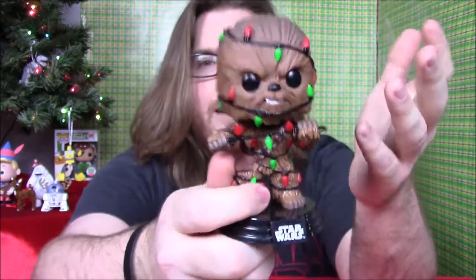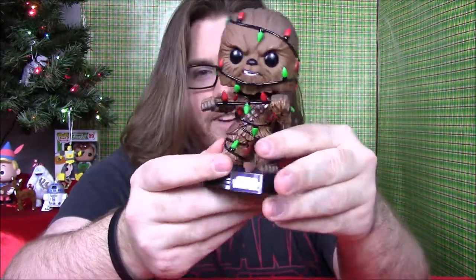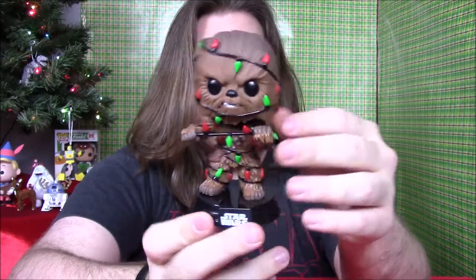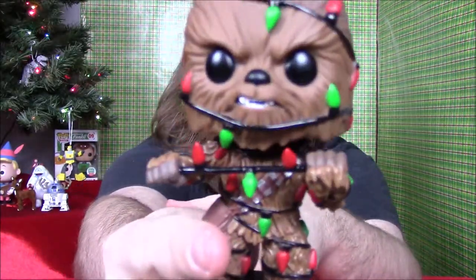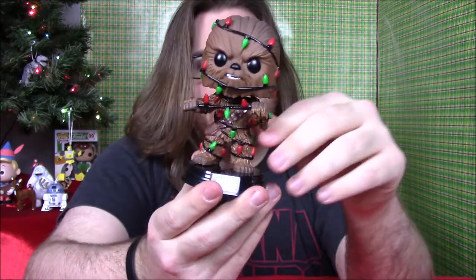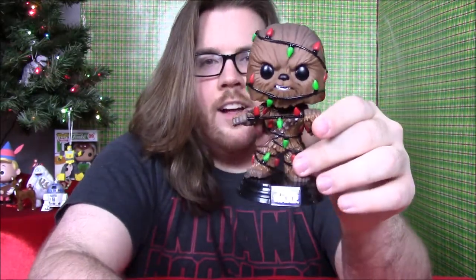It'd be cool if this was a light-up one and all the lights lit up. It'd be kind of fun if they did that. But unfortunately, they don't. But this is so much fun to see Chewbacca and everything all wrapped up. And again, another bobblehead to go. And I like his angry mouth and the snarl on his face, like, "Grr, hit these things." But that's just so much fun. So it's fun to see Chewbacca get in the holiday spirit.